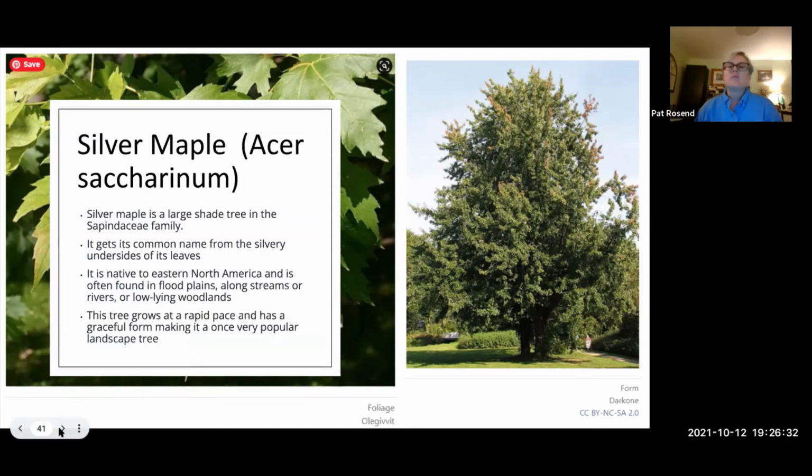It is native to eastern North America, but it actually grows all through the Midwest, even into Kansas and the heart of the Midwest. It is tolerant of wet soils, and it is found in floodplains, along streams, rivers, bogs, that kind of area where you can get standing water. It is, as mentioned, a very fast-growing tree.